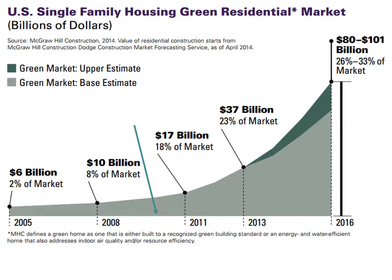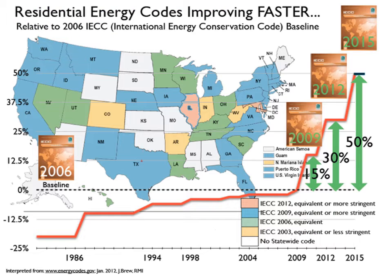So you know that green is growing and that green housing projects have been growing steadily, accounting for 20% of all newly built homes last year. In both the residential and commercial sector, by 2016, we're looking at green building being an $87 billion industry, with 40% of all construction being green. Now, a lot of this can have to do with progressing energy codes.